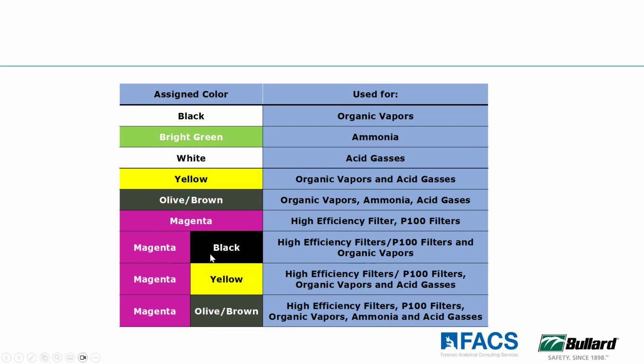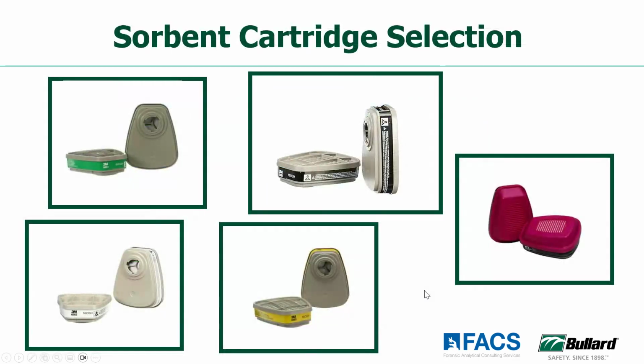And then you can see there's lots of different combinations. I'm going to show you here some various combinations, some cartridges that you can see how they look with the different colors in them. Easy to tell what they are from a distance. This is a combination, the P100 with, it looks like, the black, the organic vapor cartridge. So various types of cartridges out there selected based on the contaminants that you have in your space.